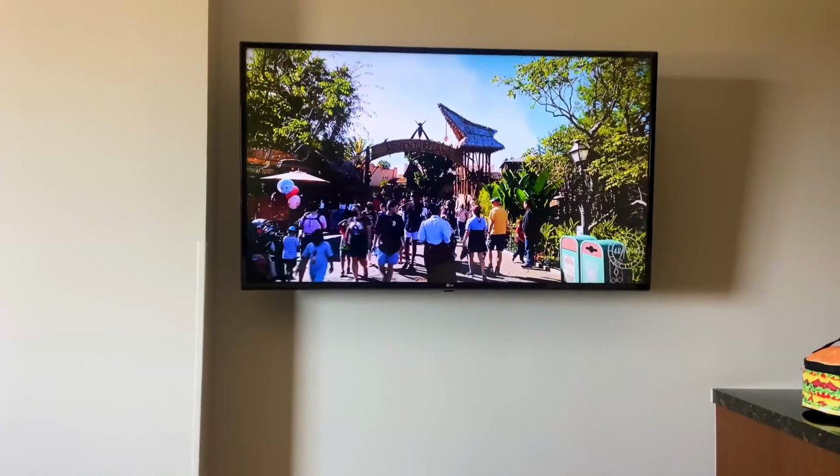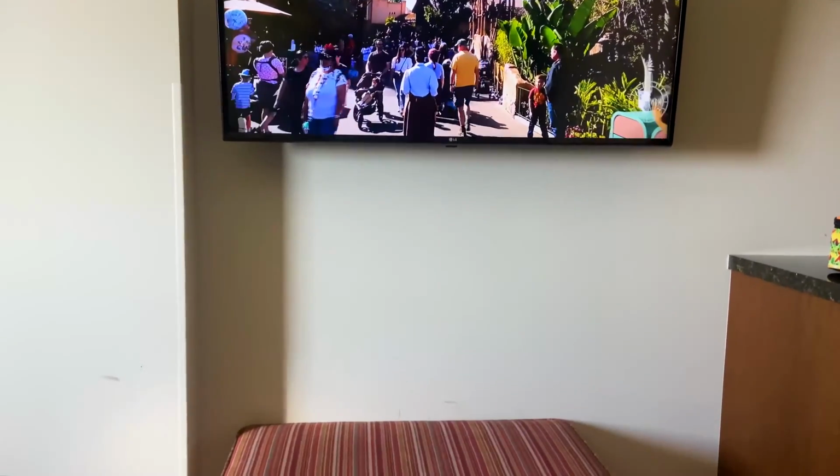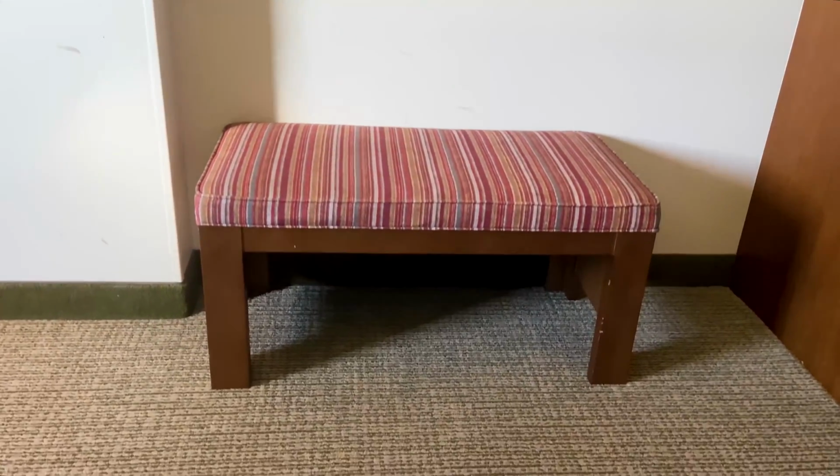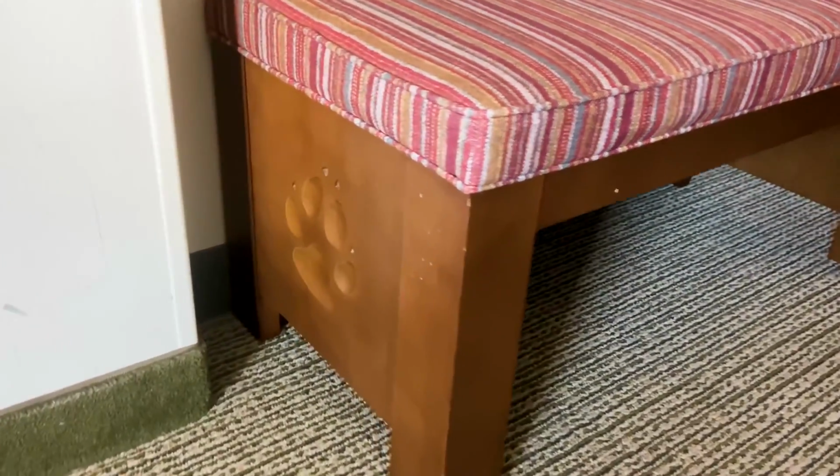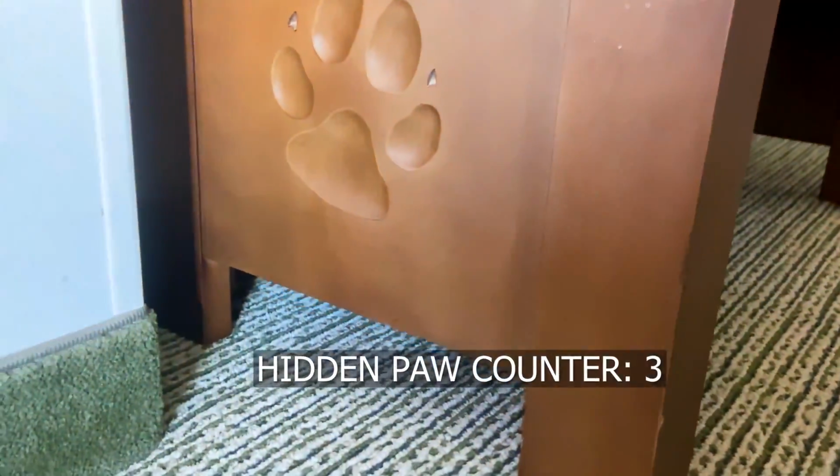Let's check out more of what this room has to offer. You've got this giant TV in front of the queen bed, which is pretty normal. There's also this comfy stool, but take a closer look. There's another hidden paw print on the sides. I love the attention to detail.